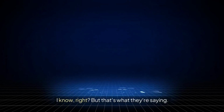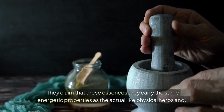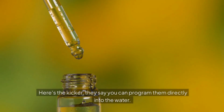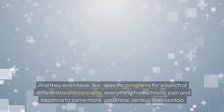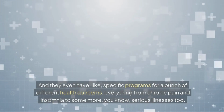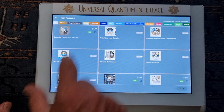I know, right? But that's what they're saying. They claim that these essences carry the same energetic properties as the actual physical herbs. And here's the kicker, they say you can program them directly into the water. They even have specific programs for a bunch of different health concerns, everything from chronic pain and insomnia to some more serious illnesses too.